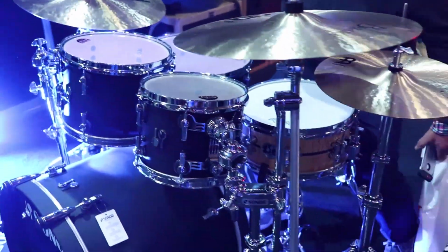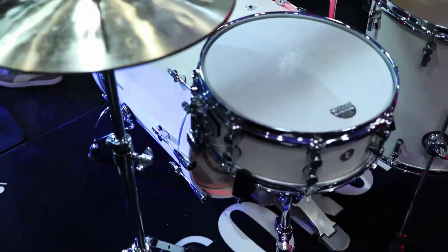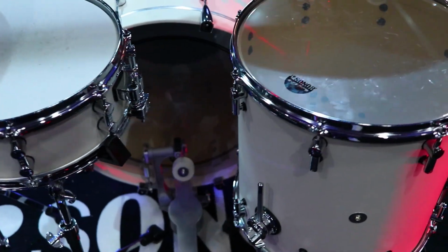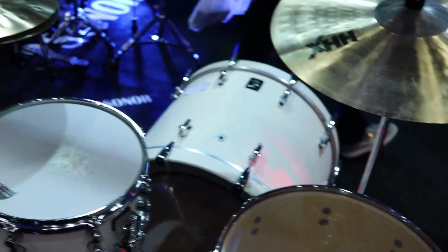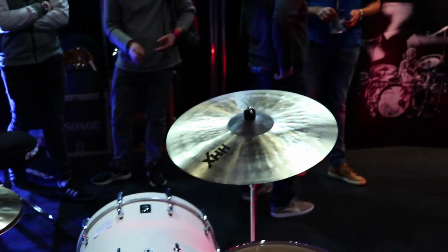Sonar drums are definitely one that's caught my eye recently, and my ear, should I say, because they've got some fantastic looking kits and they do sound amazing. So I'll be definitely keeping my attention towards them over the coming months.